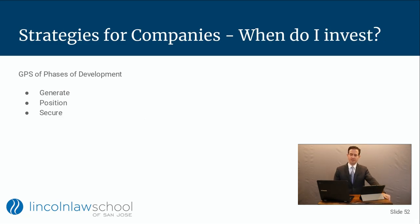As far as investing, we discussed the GPS acronym, namely to generate, position, and then to secure.